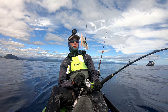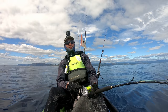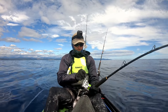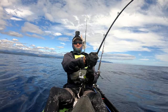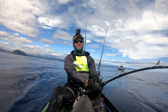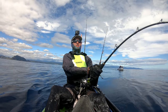All right, this is the third time now we've got the leader up to the boat. And once again, every time it gets this close, it goes crazy. It's going straight back down. It's coming back up. Here's the leader again. When it gets to this stage that it doesn't like it, it goes straight back down.